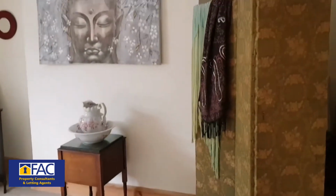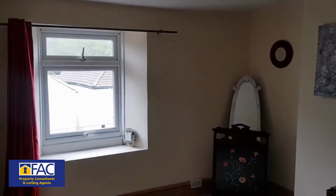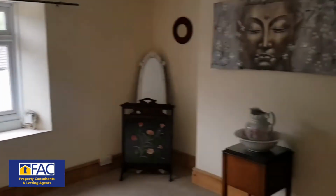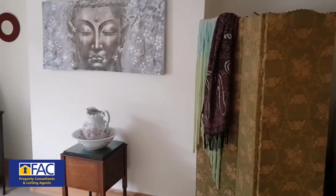Quite often I'll see older style properties which are modernised beyond recognition really. They just don't feel like an older property anymore. But this one, you really do get that feel of an older property throughout.